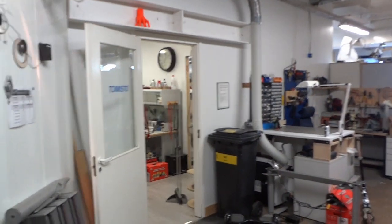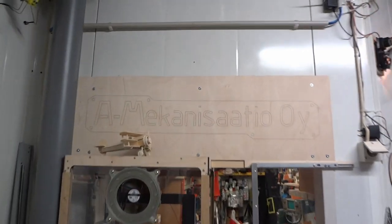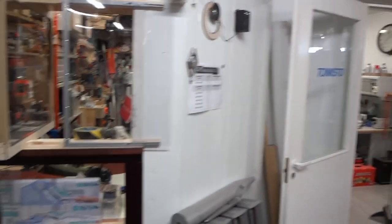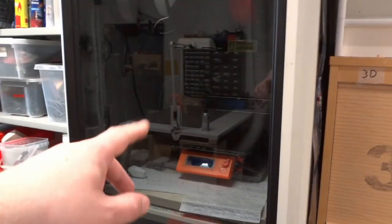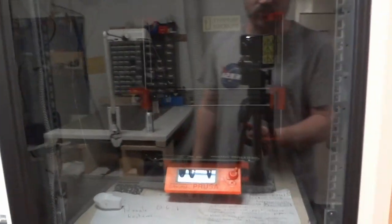We'll go there a little later. But yeah, that's the name of my company, A-Mekanisaatio. There's the HackLab's Prusa Mark 2.5. Hello.